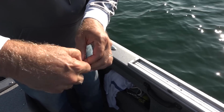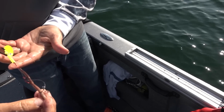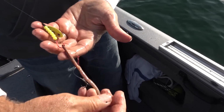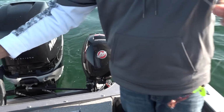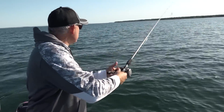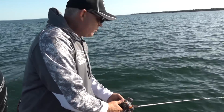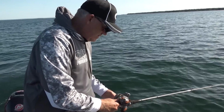And then I stretch the crawler out a little bit, but you don't want to go too far back because you don't want a loop. You want a little loop in your line there. You'd rather have a loop in your line than a loop in the crawler. That's probably the single biggest mistake people make when they're setting crawlers, because that crawler will stretch out in the water once you set him in there. He'll relax once there's a pull on him.